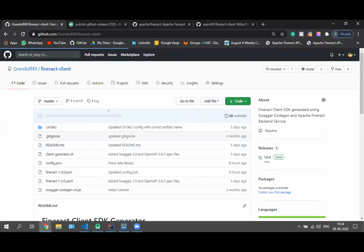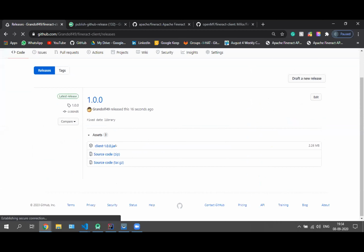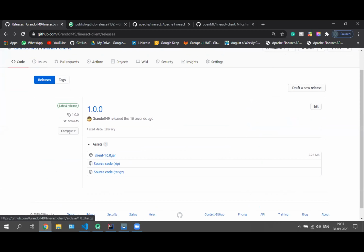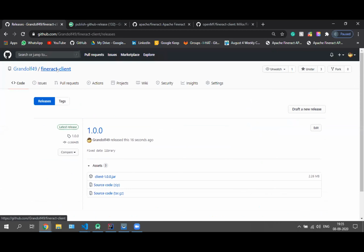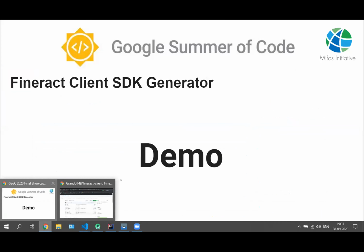Now, if you see here in the release section, we see that the release is created, and if I go in the release, I can see that the jar is available. So any user can just head to this section, pick this jar, import it in his or her project and start using it. So this was a part which I worked on during the second GSoC session.